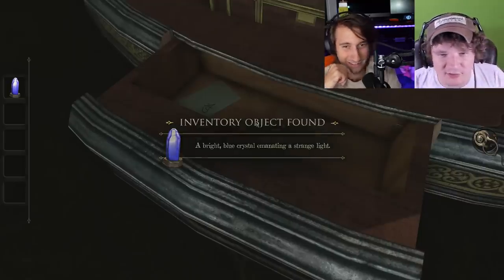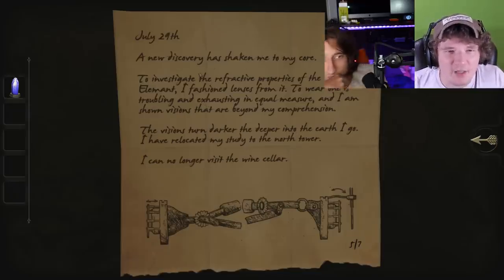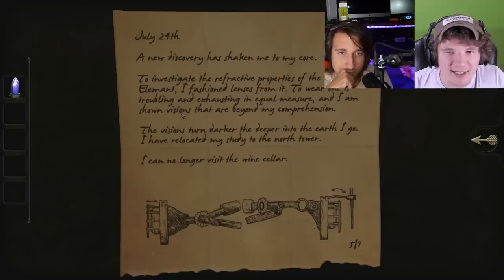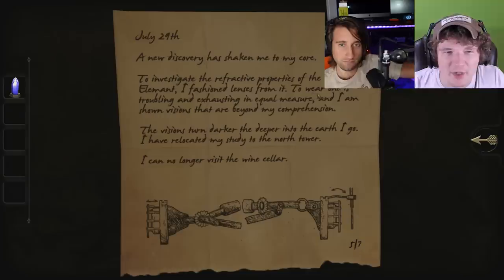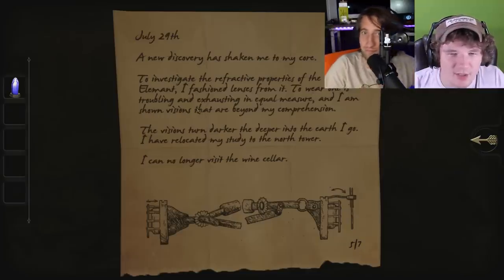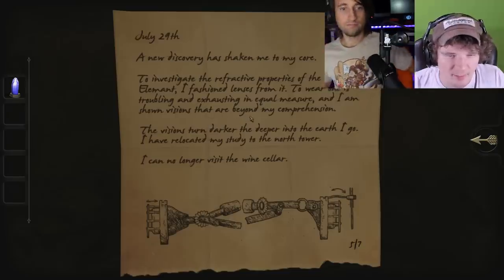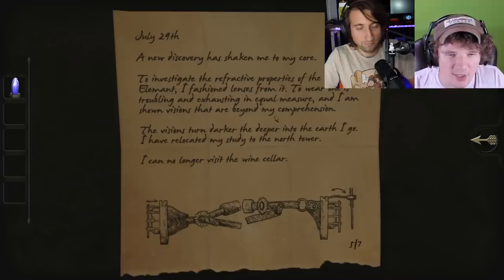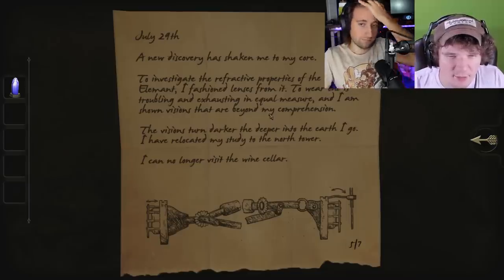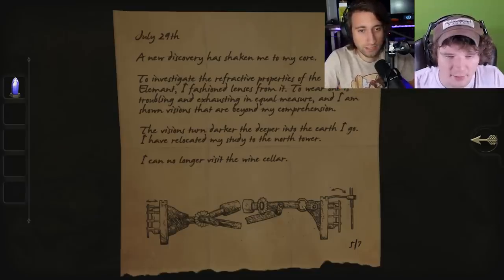Bright blue crystal. A new discovery has shaken me to my core. To investigate the refractive properties of the null element, I fashioned lenses from it. To wear one is troubling and exhausting in equal measure, and I am shown visions that are beyond my comprehension. The visions turn darker the deeper into the earth I go. I have relocated my study to the North Tower. I can no longer visit the wine cellar.